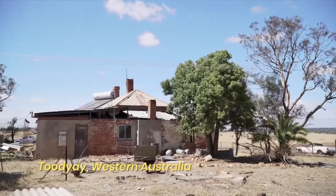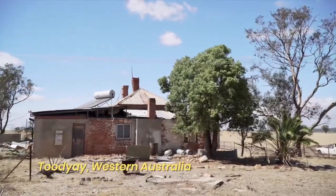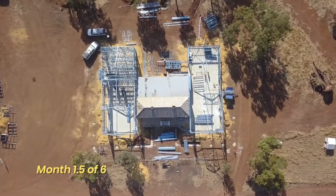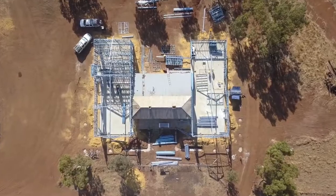Welcome back to Toodyay, about an hour out of Perth in Western Australia. We're following the transformation of this 1860s farmhouse into a huge Hampton-style homestead. Just after Michael left, things really started to get going.